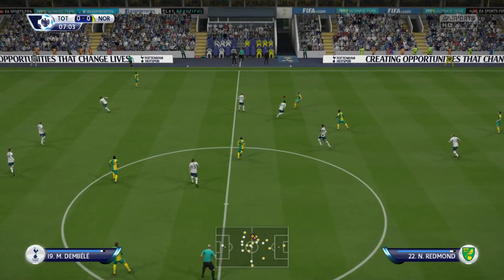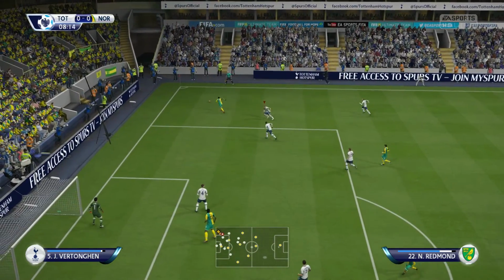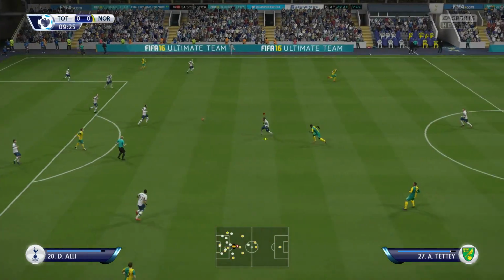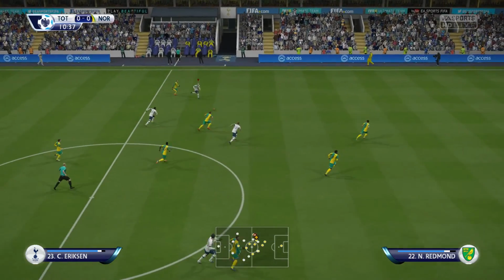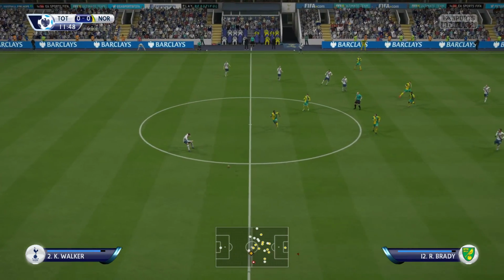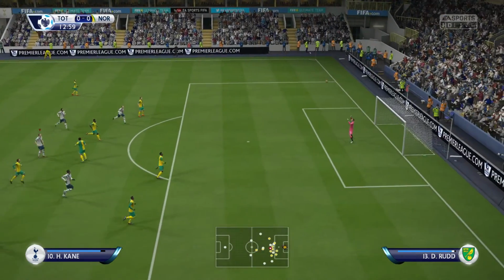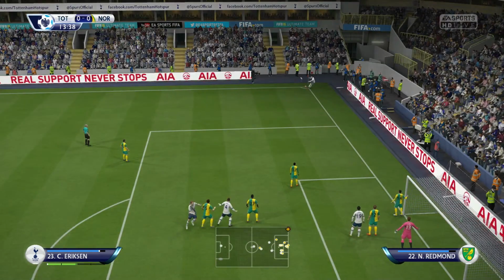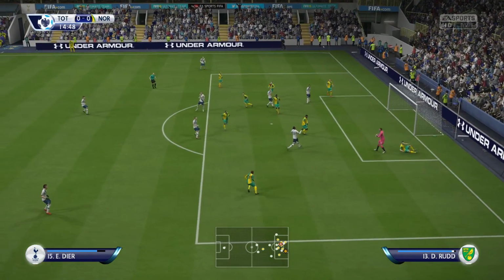Alexander Tete. Nathan Redmond. And in goes the cross. They put that cross far too close to the goalkeeper. Moussa Dembele. The shot's on! And that's a corner for Tottenham. Shot's on here. Well, that's a good block. That's going to run on through to the goalkeeper.